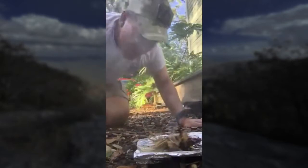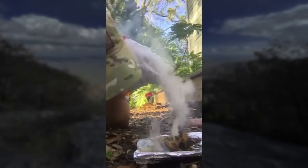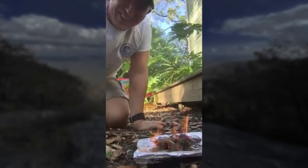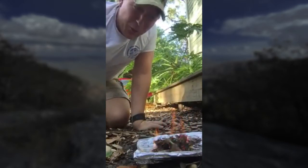Almost there. And voila, fire. All right, guys. Some rudimentary fire making right there. All right, guys. Hope you enjoyed it. Take care.